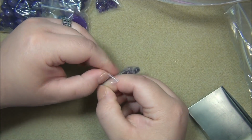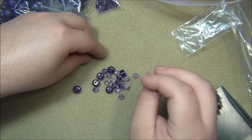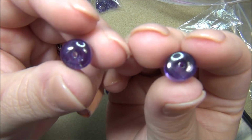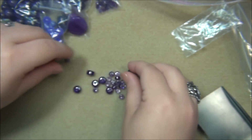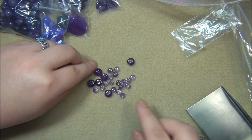These here I think are amethyst. They are rondelle shaped with flat sides. These might have come off like a bracelet. But look at that. Isn't that cool? I like that shape. So there's the light purple and the dark purple.